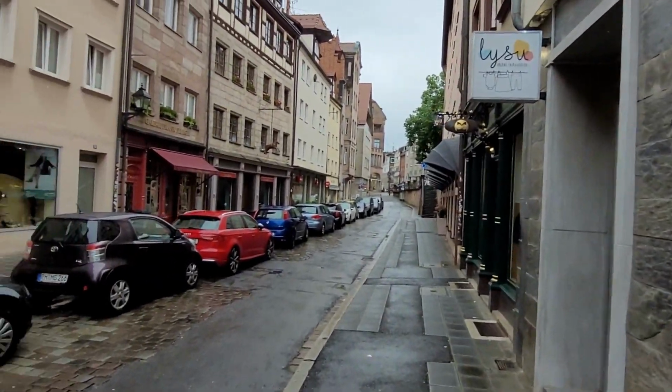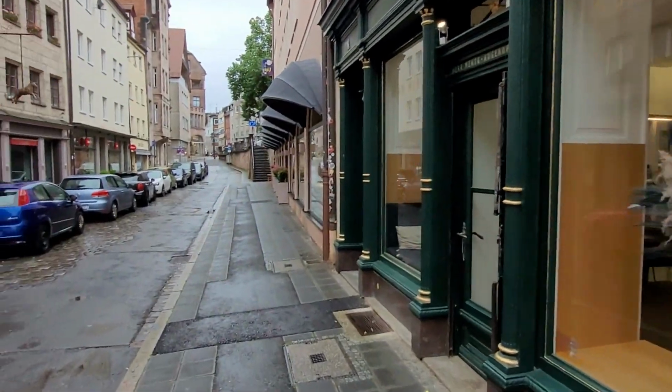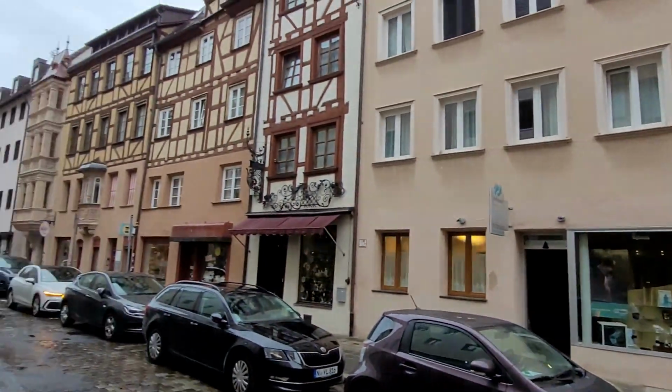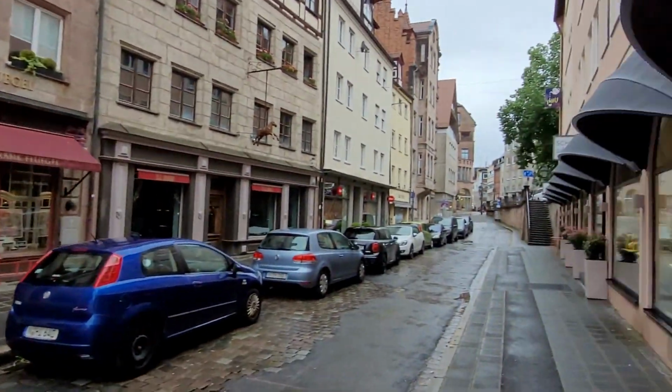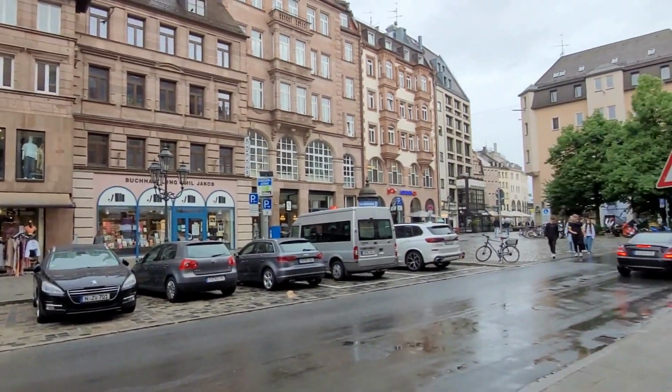Actually, strike what I said about museums. Most places seem to be closed around 6 p.m. here. Not the views, though. Those seem to be here 24/7, thankfully. Honestly, what a really cool part of the city.